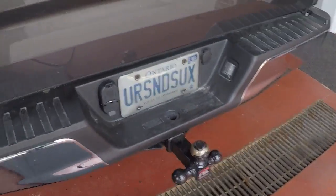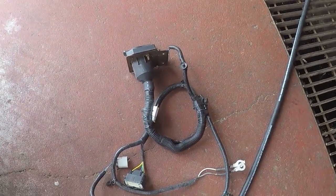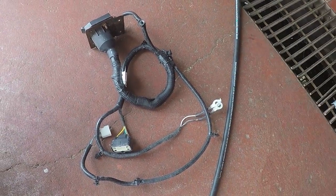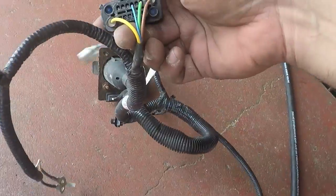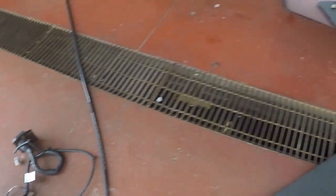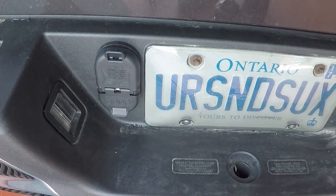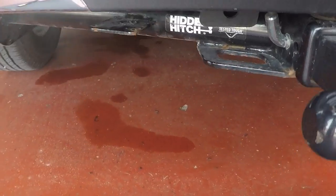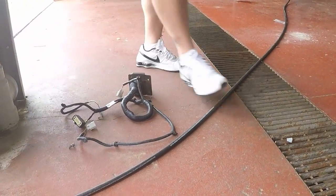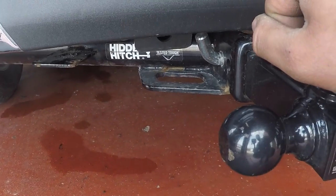All right, so I removed this disgusting cobbled mess. I'm not sure why this company decided to make a trailer harness without the trailer brakes. Stupidest thing I've ever heard of in my life. So now I've got the factory Ford one in there, just like it would have been from the Ford dealership. Got rid of that rusty mess under there too. Stupid company, making a trailer hitch wiring harness that dangles off your trailer hitch and just rusts away.